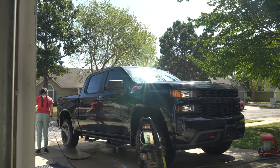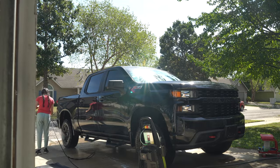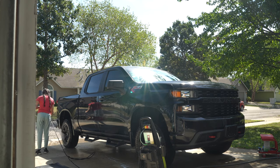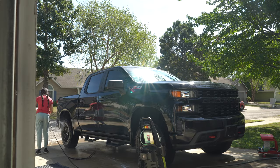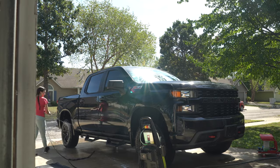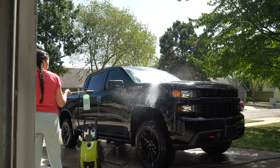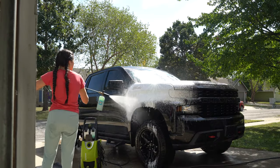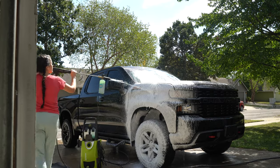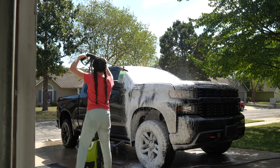And then after that, I use a little barrel brush to get in the barrels and get all the dirt out from there and the brake dust. And then I use a wheel brush to clean the outside of the face of the wheel. And then finally, I'll use a little brush that I use to scrub the outside of the tires so that I can get all the dirt off. After I've done all of that, I just simply rinse and I move on to the next wheel.